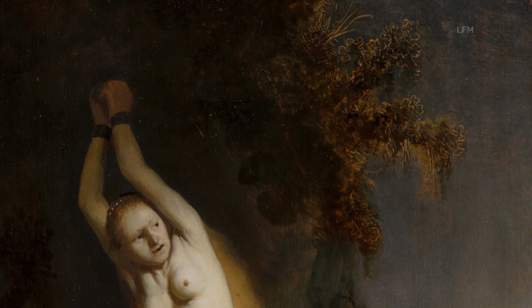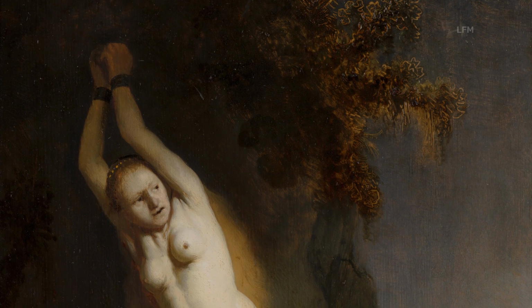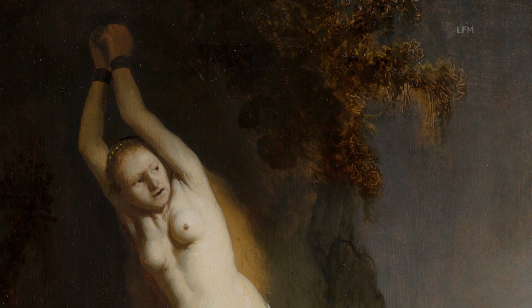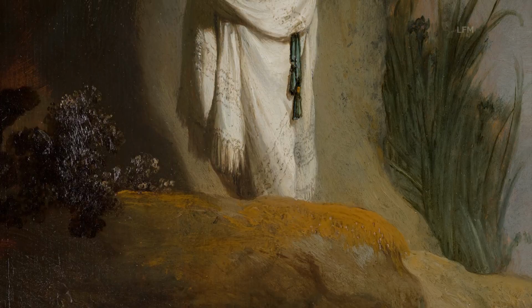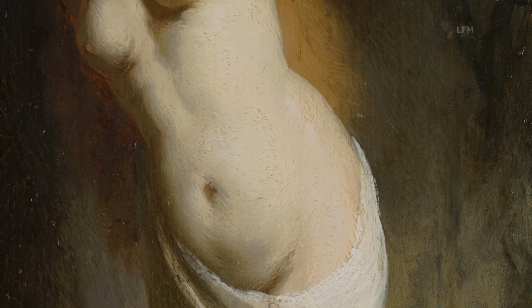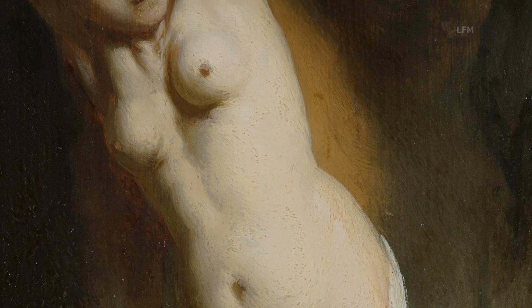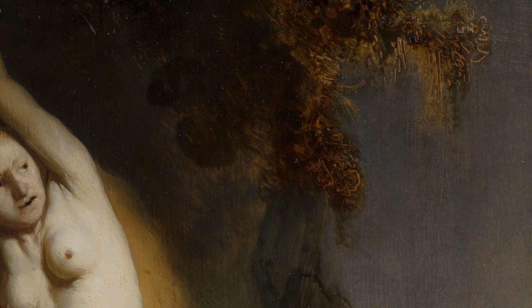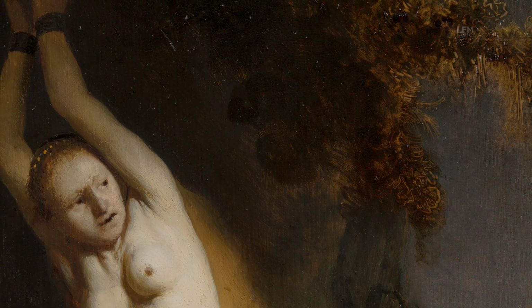Technically, the panel demonstrates Rembrandt's early mastery of chiaroscuro. The dark background isolates Andromeda, intensifying her fragility against the looming void. The brushwork in the rock and shadows is vigorous and rough, while her skin is delicately modeled, producing a stark textural contrast that heightens the drama. The restricted color palette, earth tones, subdued highlights, and soft flesh tones, avoids the opulence common in mythological painting, focusing instead on emotional truth.